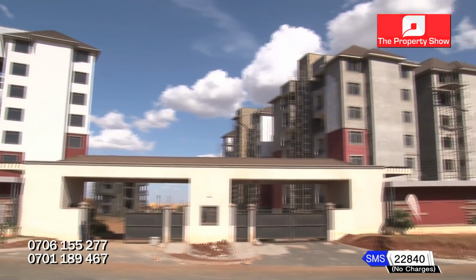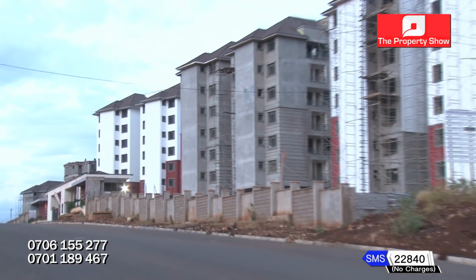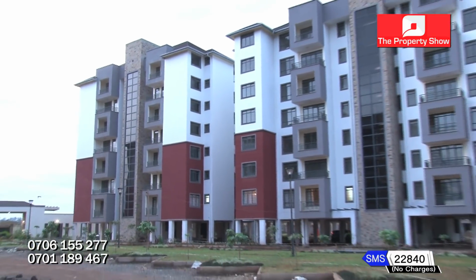Unravel the journey of Lifestyle Estates from developing projects along Mombasa Road, Lavington, and now their latest venture, Lifestyle Heights, along Ruiru Kiambu Road, our current location. Karibu sana on the show.